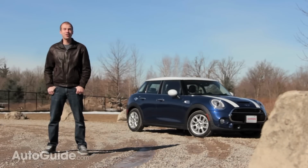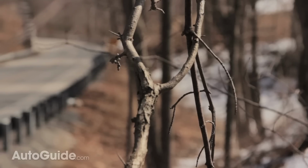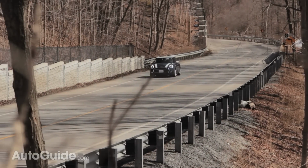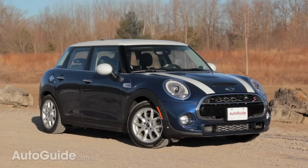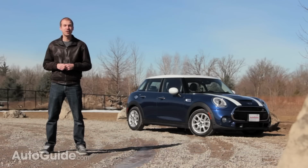At $33,000 as tested, a decently equipped Mini Cooper S 4-door like I have here isn't exactly cheap, but it has a certain feel and presence that lets you know it's more than just a subcompact car. Think of it as a mature Fiesta ST or an alternative to the Mercedes-Benz CLA. If you're looking for all the fun and luxury of a Mini with a little extra space, the hardtop 4-door delivers on just that.